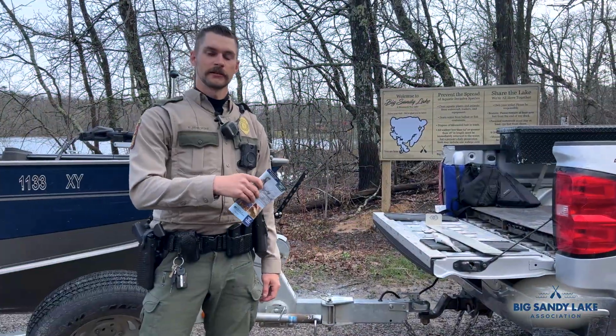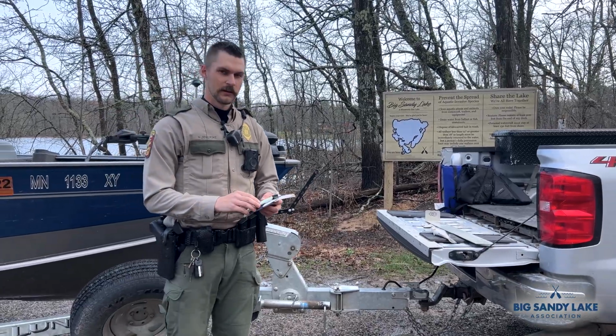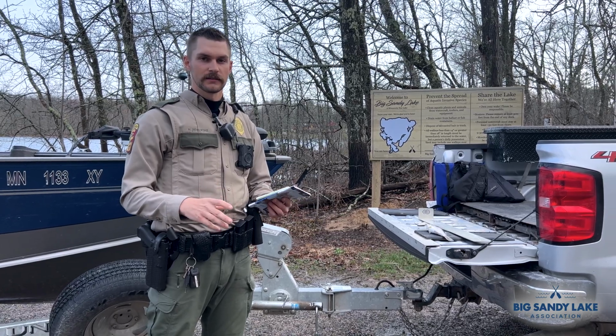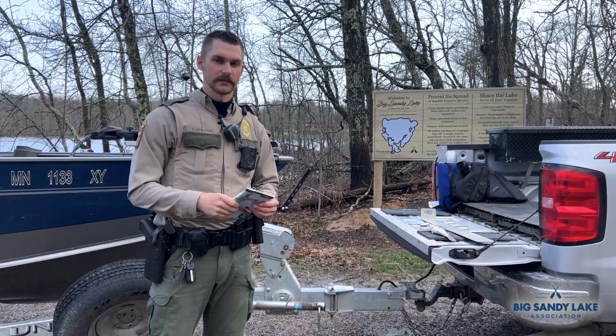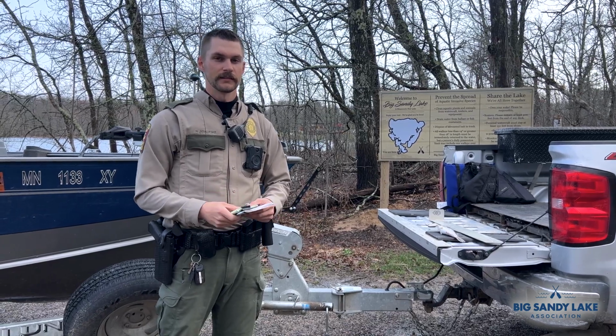And now we're going to transition into talking about rules and regulations when it comes to fishing on Minnesota waters. These are rules that are general for the state, as well as some specifics for the lake we're on here, Big Sandy Lake. Your rules and laws may be different in other places and change every year.